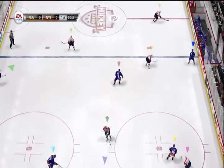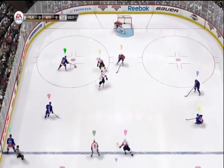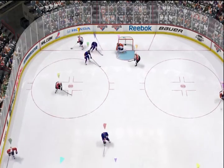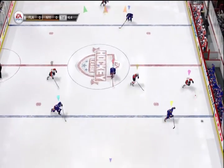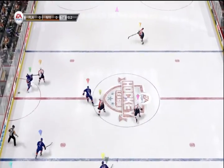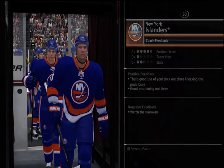1 minute left. And the final minute of the period underway. That one all the way across ice. Knocks that one away, center ice poke check. And that's the end of one.